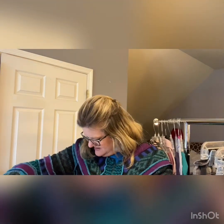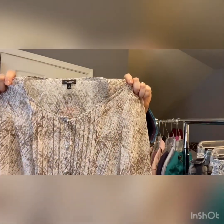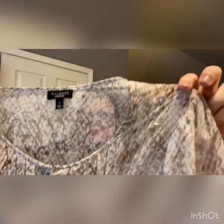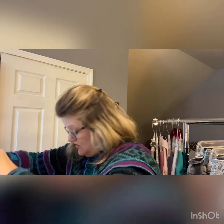Again, this is a Talbots brand. I've purchased these pieces at the right price, and I think they will sell, even though it's a saturated brand. This is another blouse style. It is like a snake print pattern. It's got, again, the embellished buttons, and it's a size 10. And to me, that's a win.